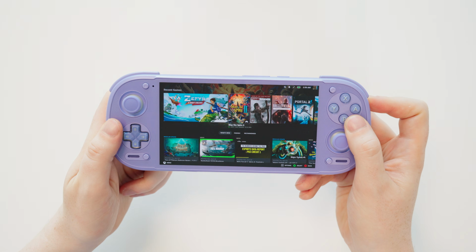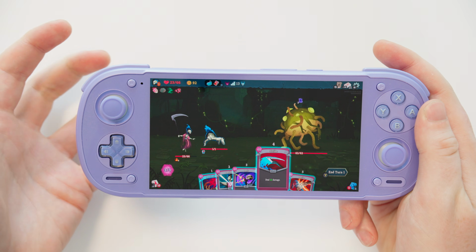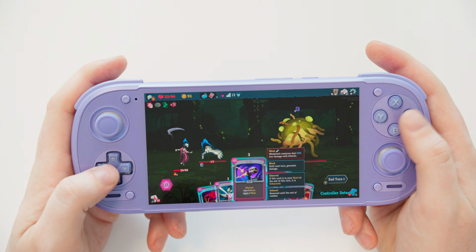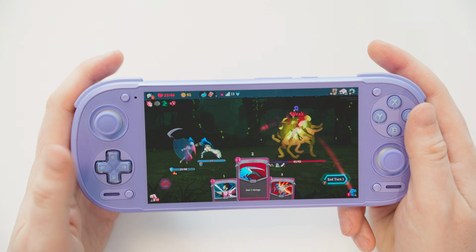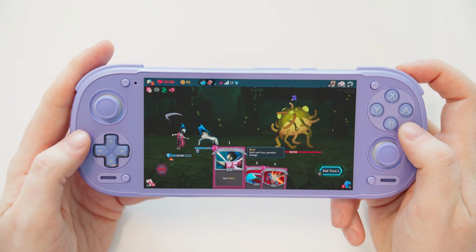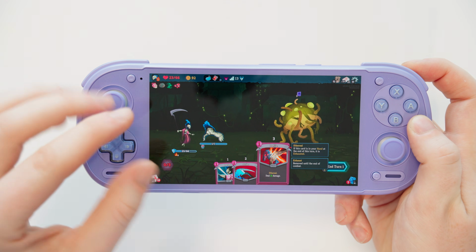If I jump into Slay the Spire 2, then we just launch straight into Slay the Spire 2. Here is my latest run on Ascension level 5. It's perfectly cloud synced everything. I don't need to start again from the beginning like I do often with Game Hub and Game Native. This is absolutely glorious.